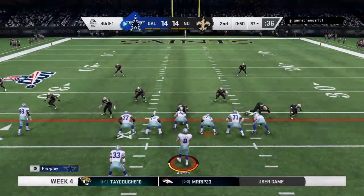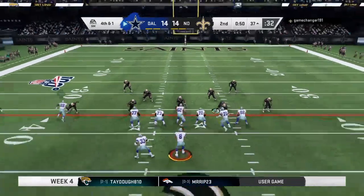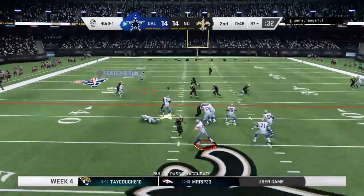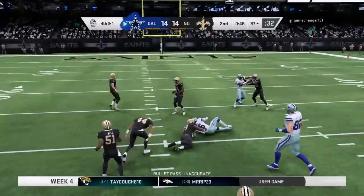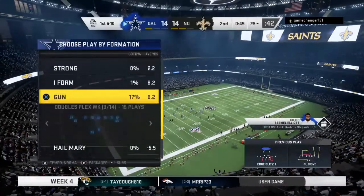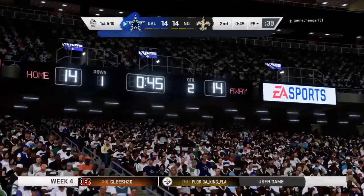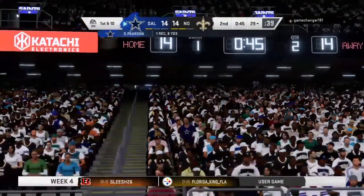This would have been a 54-yard boot had they tried a field goal, but they will not try a field goal. They're going for it. Looking to throw. Got his man complete over the middle. It's Pearson. The Cowboys going to use their second timeout now, as the clock will stop with 45 seconds to go in the first half.